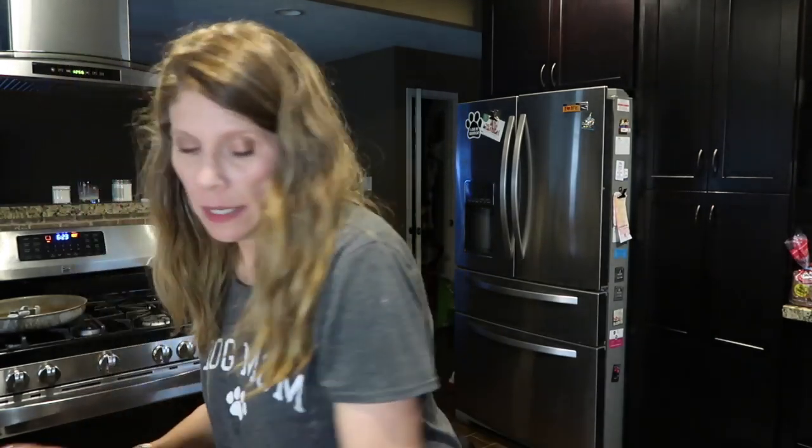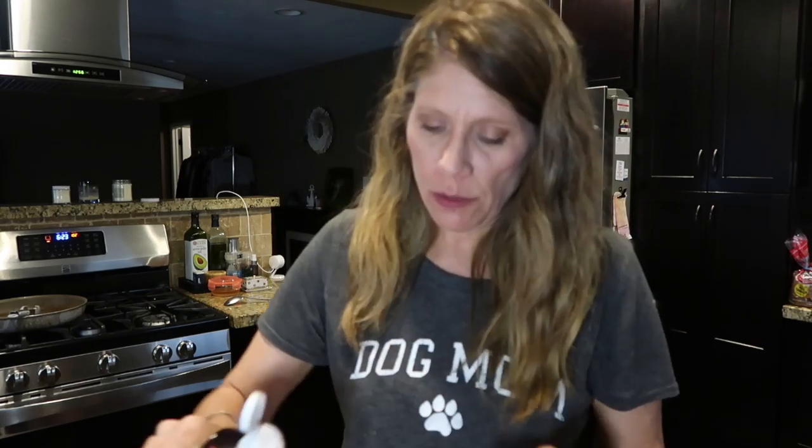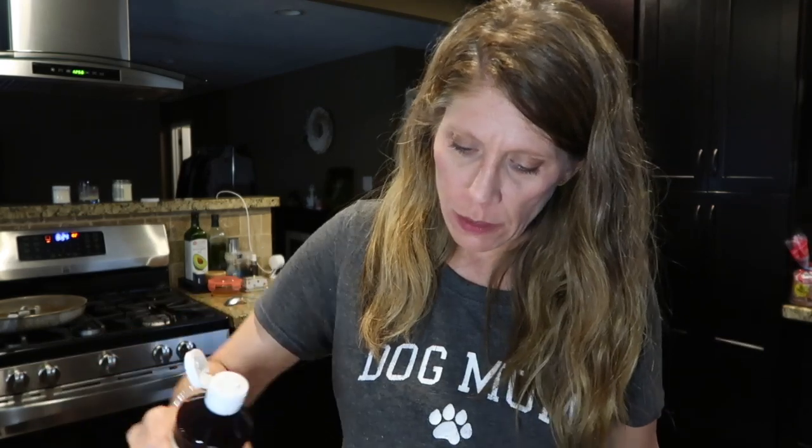Of course, the recipe will be linked below. It is Keto Connect's recipe, so I won't share the exact details of it, but I will share it with you. I do need to verify the baking temperature of the biscuits. So 350 degrees, that's what I had the oven set at, but I just wanted to make sure. So we've got some butter in here. Said to do a couple of drops of stevia.